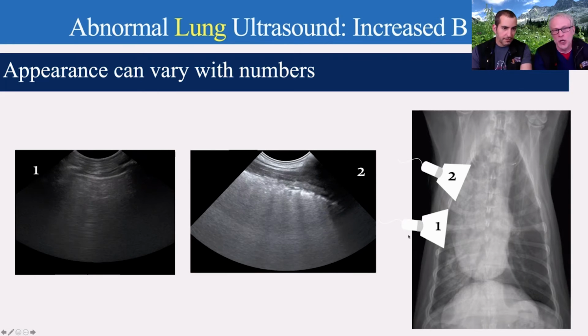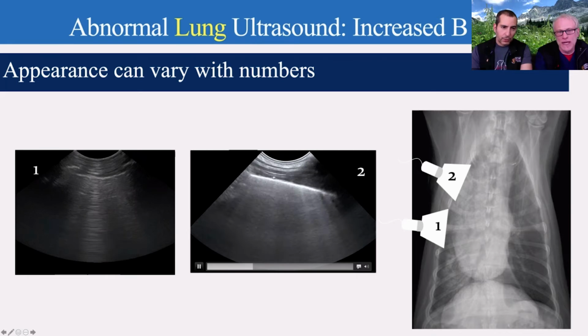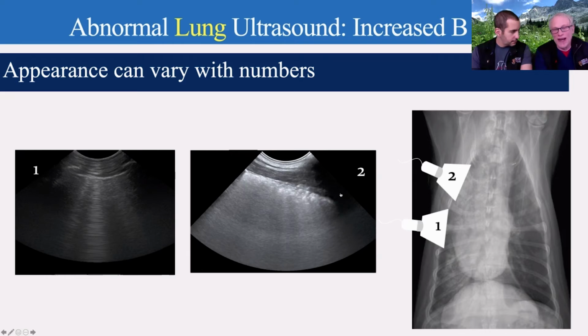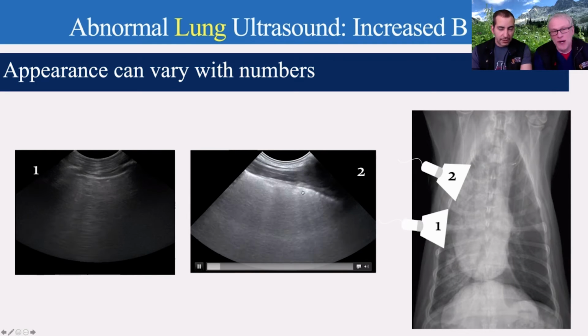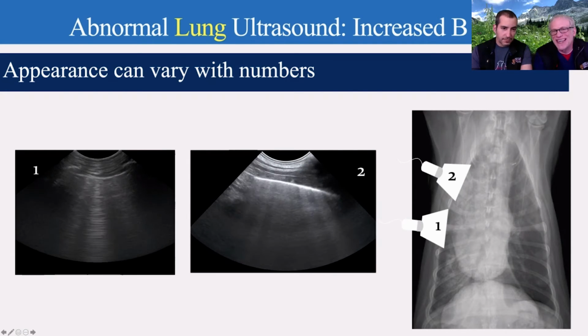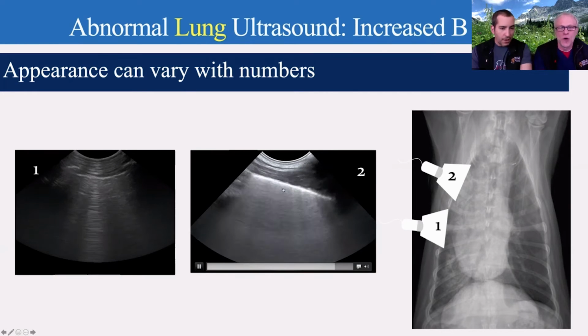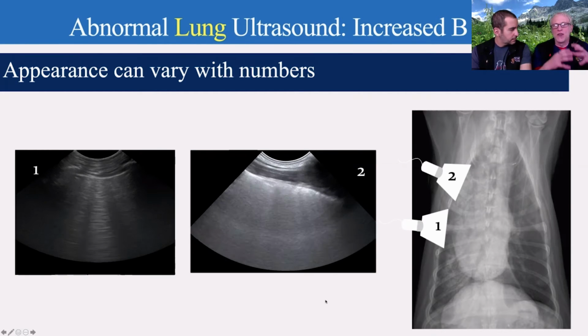If I look at this one here, Dr. Chalhoub, there's my pleural line. Do you have increased B lines? I have a lot of B lines there, Dr. Boysen, certainly more than number 1. Absolutely. And therefore, this is going to be wetter lung. In the actual lung parenchyma itself, it's going to be edematous and wet. Yep. This is going to be more equivalent to site 2 here on the radiograph. Okay. This is worse than it is on the left, Dr. Chalhoub. So the more water there is in the lung, the more B lines that we're going to see at the lung surface, Dr. Chalhoub.